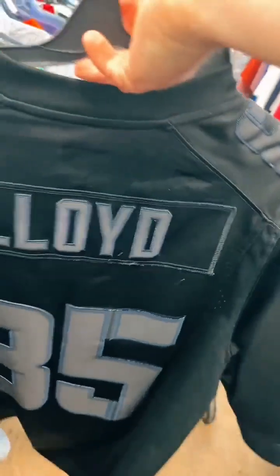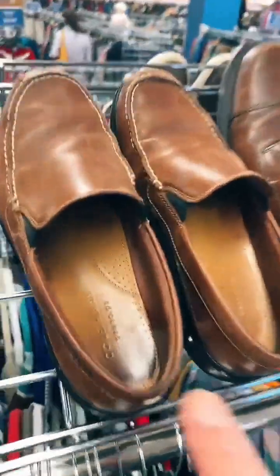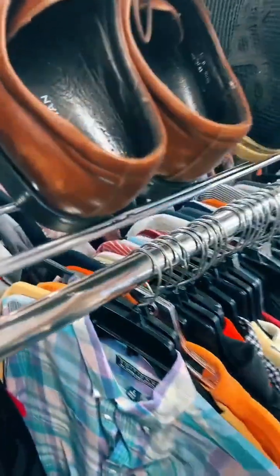Looks authentic, definitely has some wear. It's seen better days. I don't know if Lloyd is anyone cares about. And they want $15 for it. Most everything is $4.99, but they want $15 for that one. Here's some Cole Haans, but rough condition, smaller size. We're gonna pass on those.